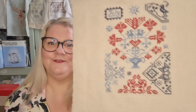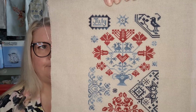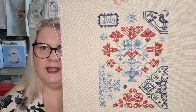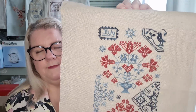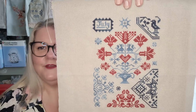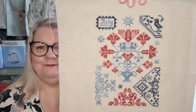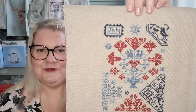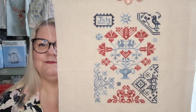The first finish that I have is my July Quaker, and here it is here. This is stitched on 32 count. I think it's light top, even weave, Zweigart, and it's using all the called for threads. I'm sure I showed you this in my last video. This took me a long time. All of these take me a long time. It's such a big commitment every month to stitch these, and it's not that I don't love them, because I do love them, but it does really eat into my stitching time. So this is my July.